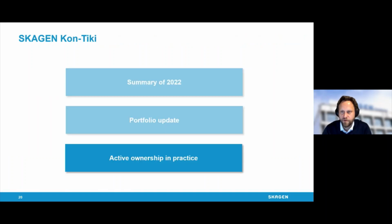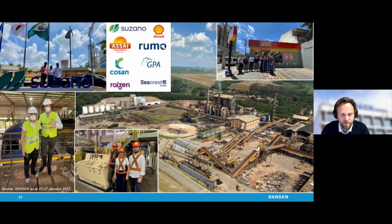So before we round off, I just wanted to take a few minutes to talk about our latest trip to Brazil. As you can see from the photos, we had a pretty busy week in the outskirts of Sao Paulo, but also in the Mato Grosso state, which is bordering on the Amazon. It was Katrina and myself, as well as Sondre Mige, our head of ESG.